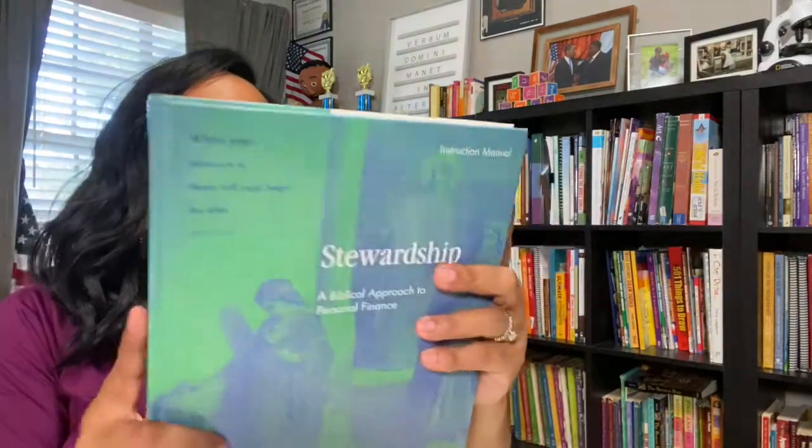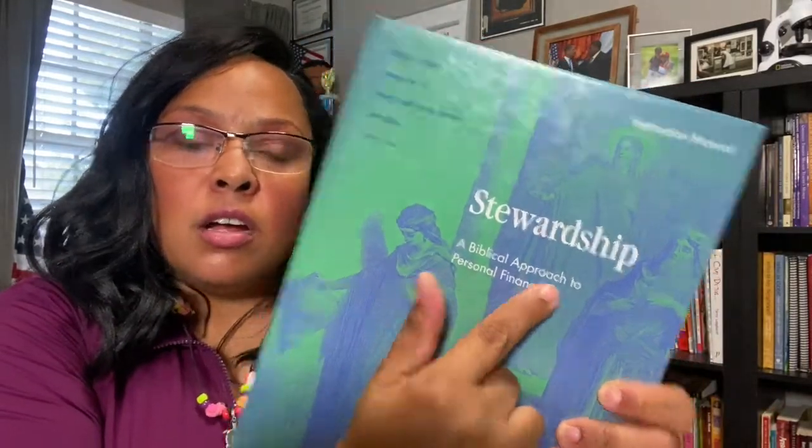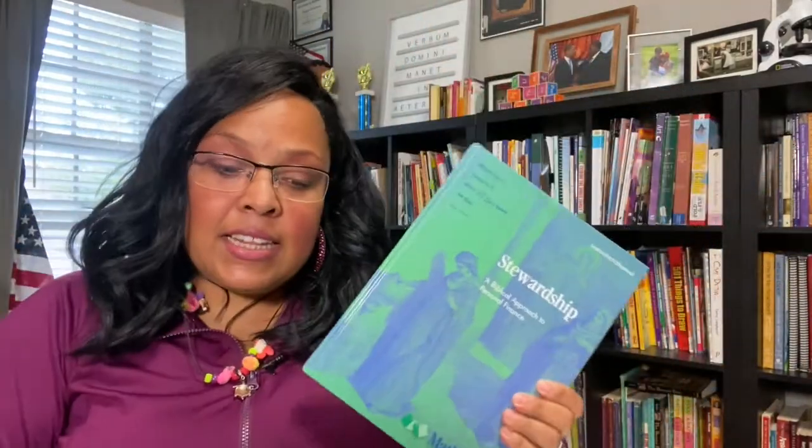So I just want to show you, they go up to stewardship. They have geometry, and it says a biblical approach to personal finance. That said, this is a Christian publishing company. Honestly, until you get to stewardship, I wouldn't know it. I like using Christian curriculum. I believe that my faith is integral and intertwined in every single aspect of my life. But if you happen to not be Christian, I would not have known that it's not a secular curriculum company until you get to stewardship. Again, it comes with a DVD, or you can get the apps.